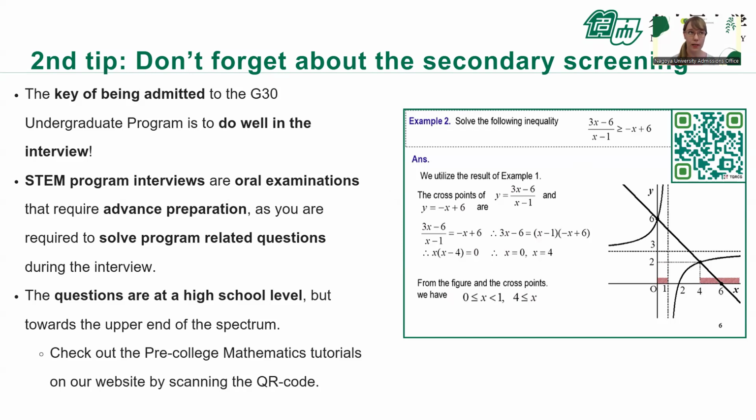The humanities interview is about 30 minutes. It's more like a conversation about why you want to apply to Nagoya University, questions about your application, and what you want to do in Japan after you enter the program. So it's more like a regular interview that you might imagine. But the science and engineering interviews are more like oral examinations.